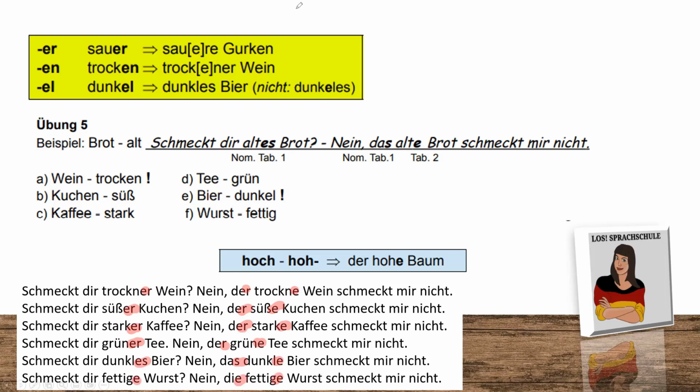A question mark is missing here, but I think you got the point. To be honest, as a native speaker, I must say the answer is a little bit unnatural for me because they're asking a really general question. Do you like sweet cakes? And then you say, no, I don't like this sweet cake. It sounds a little unnatural because in the answer, it's more direct to a certain thing that we are pointing to in our language. So I would say, nein, süßer Kuchen schmeckt mir nicht.